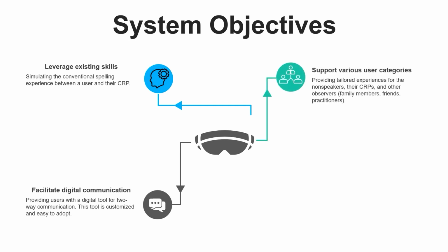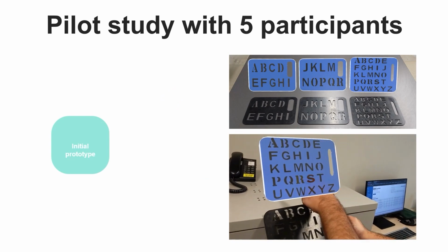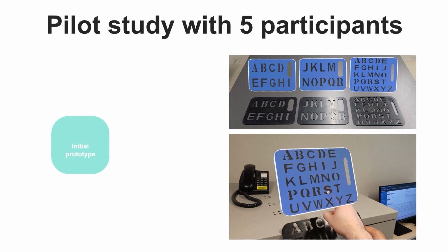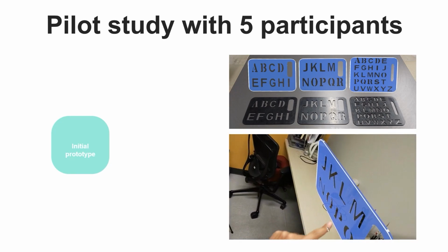Third, we wanted to support various user categories, where users, their CRP, and even family members can join a virtual spelling session where they can interact with virtual objects simultaneously. And lastly, we want to address the problem of lack of haptic feedback. For a starter, we introduced an initial version of the application, and we evaluated this with 5 participants with 5 different motor skills profiles in the city of Calgary, Alberta, Canada.